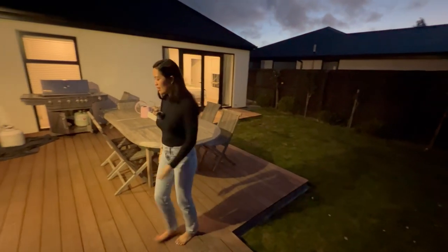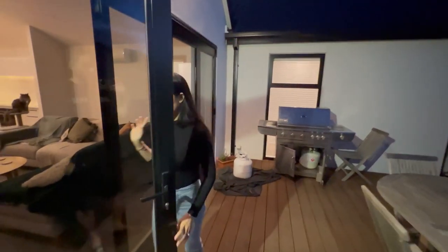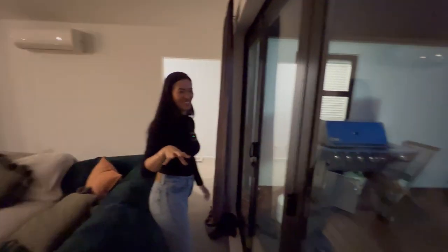But I love it. I think it's big enough. I don't really want to own a big garden because I'm not a gardener, okay, guys? I'm just not. I'm a shopaholic. I'm not a gardener, okay?